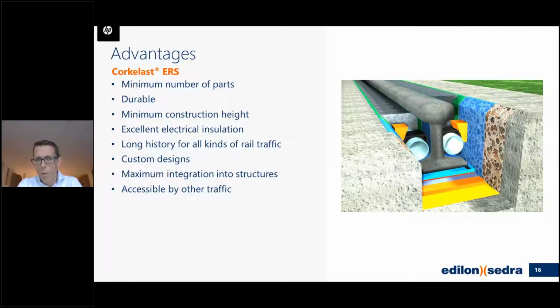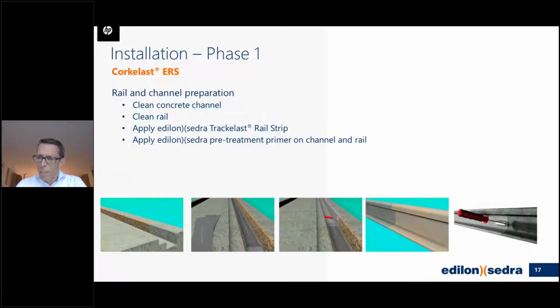There is a long history for all kinds of rail traffic. As I said before, almost 50 years of applications throughout the world. I will come back to that later. And most of these applications are based on custom designs. You may imagine rail profiles vary all over the world, but also constructions of channels, pavements, and requirements on vibration isolation differ per project and per place. So we are familiar with custom design. Maximum integration into structures due to the small construction height, and accessible by other traffic, a requirement for level crossings. That was about the system.